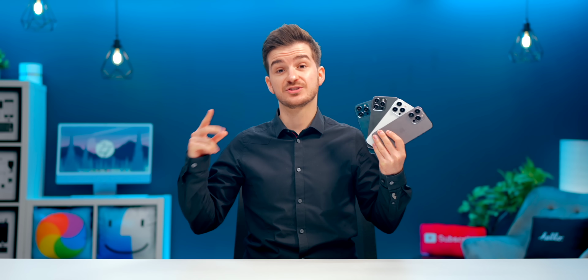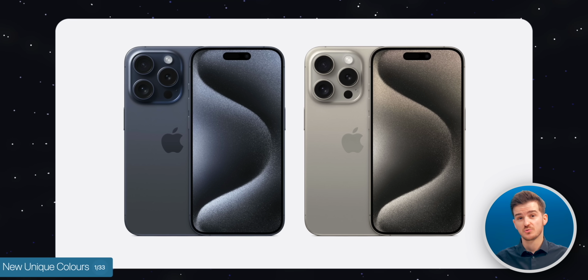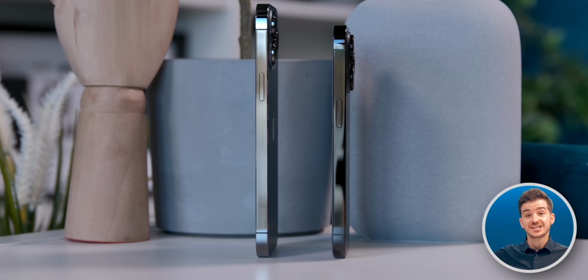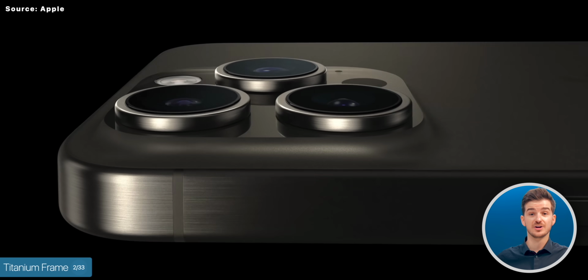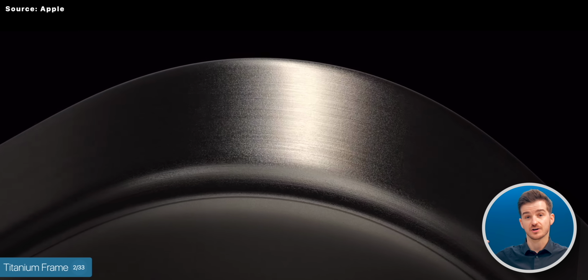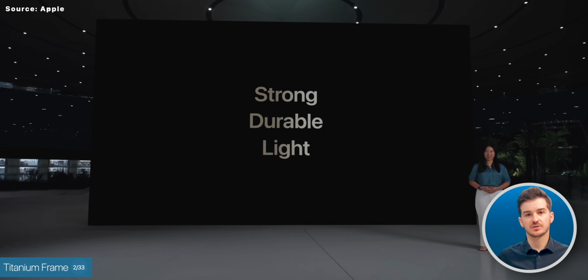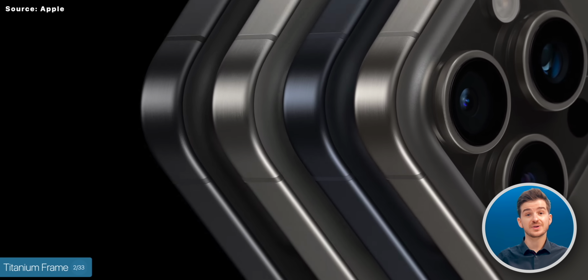Okay, number 1, we get 2 unique colors: the blue titanium and the natural titanium, with the gold option being removed entirely. Then the stainless steel frame has now been replaced by a titanium frame, although it isn't made out of pure titanium, but rather grade 5 titanium instead. And it also contains a mixture of aluminium. The inside iPhone chassis is still aluminium, by the way. Apple claims that the frame is stronger than raw titanium, and the brush texture also makes it less fingerprinty.